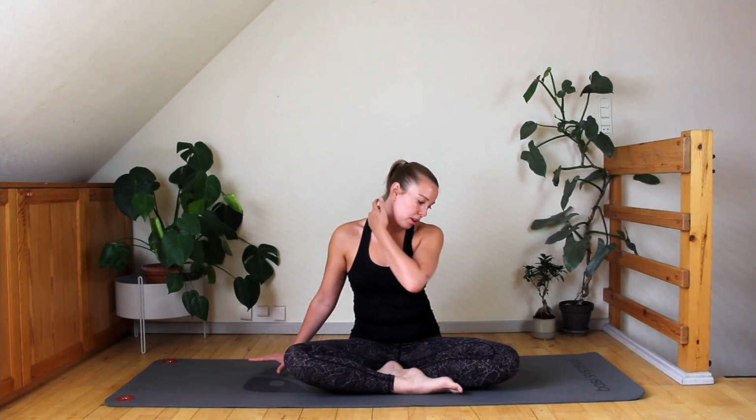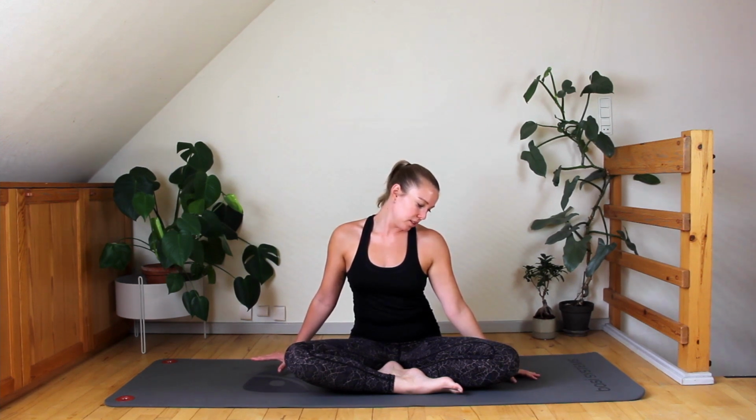So flex your hand, push your palm against the floor. And then from here, just turn your head and look towards your knee. So we're looking, or your armpit. So we're looking for a little bit of a different stretch. So it's just changing a little bit on your neck. Good. Take a long, deep breath here.